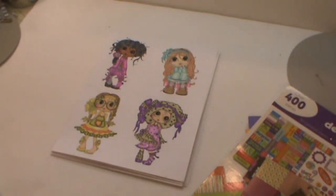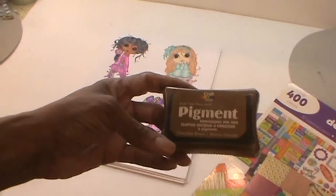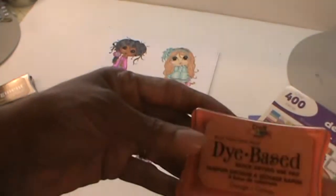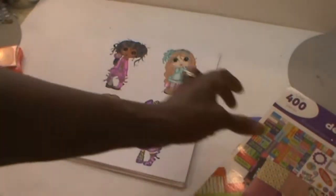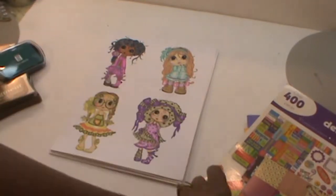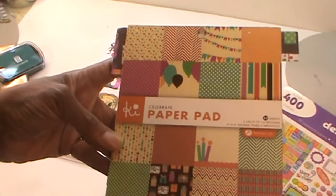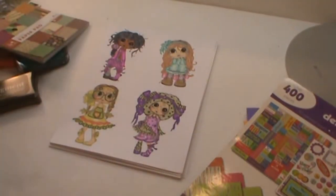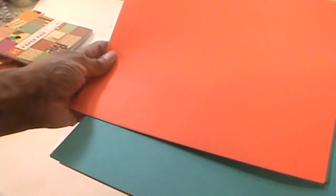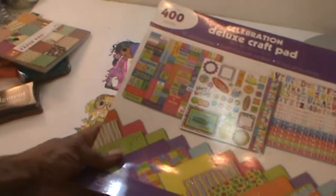So without further ado, I would like to first show you the items that I used in my project. I used this stamp pad. This stamp pad here. This paper pad. A few sheets from here. I used some of this cardstock. These two colors, I think, orange and green. And I also used a few sheets from this paper pad here.